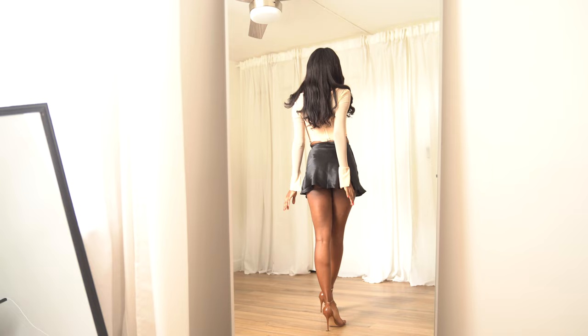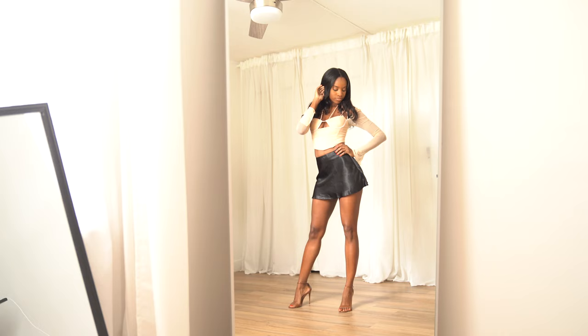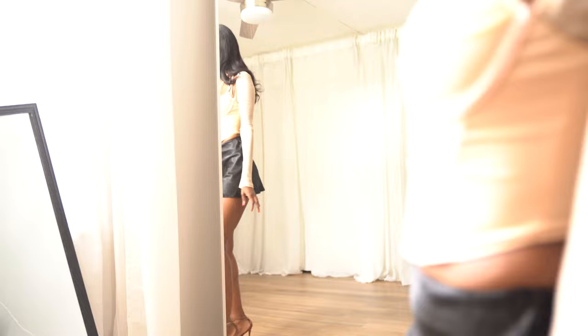Love this top. It's like a nude beige color, and it's in like a mesh material. It has a bustier style in the front, and this would pair perfectly with a pair of jeans or this skirt, as you see. Love this outfit. Very cute. Perfect for a date night or a girls' night out on the town.